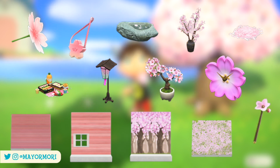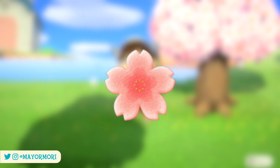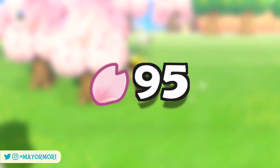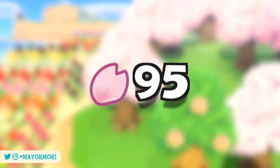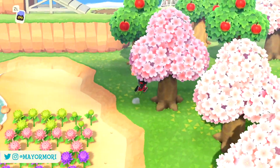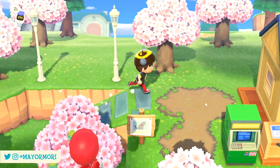However, this year we have a brand new cherry blossom recipe and item, which is the cherry blossom rug, bringing the total amount of limited time cherry blossom items up to 15. This now means you need a total of 95 cherry blossom petals to be able to craft one of every single item, in case you were wondering. So that's one of the more exciting changes, but there are a few other things to talk about for the cherry blossom season in 2022 that differ from previous years.